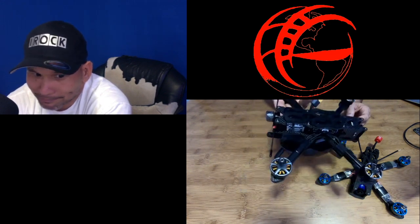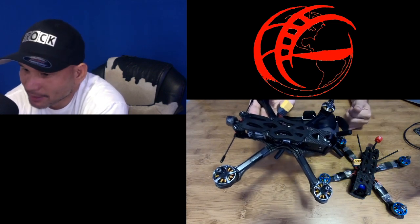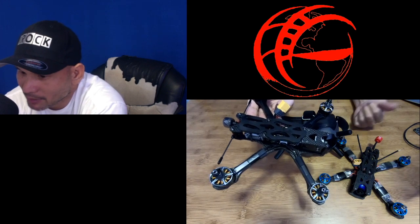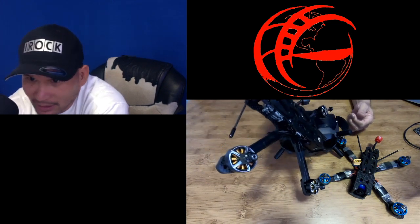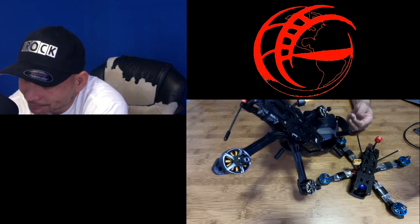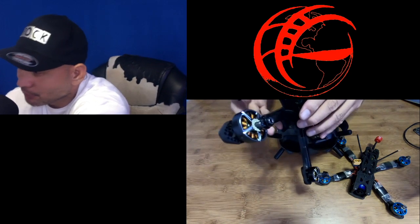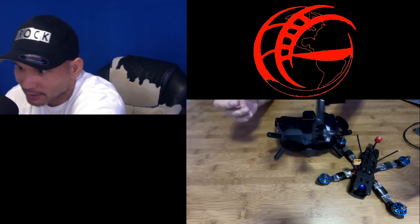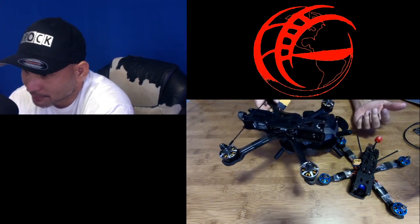But like I said, when you fly at a higher degree camera angle or camera tilt, your quad is like this, pretty much almost a 90-degree tilt, and all the thrust is pushing the quad forward, so that makes it appear it flies a lot faster.